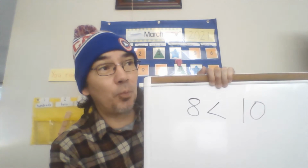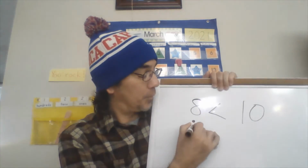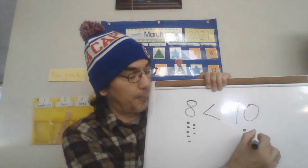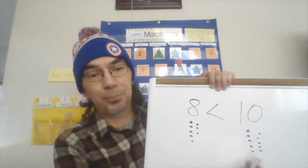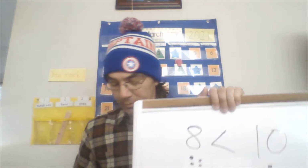And if you need to draw dots to help you out with this, please do that. Okay, if you're not sure, draw your dots out. 5, 6, 7, 8. And I'll draw 10 over here. And as I look, I can see which one has less, right? 8 is less than 10. Okay? All right.